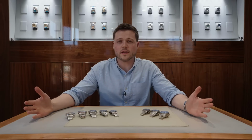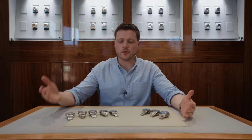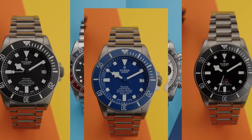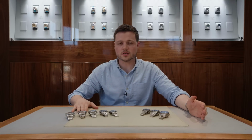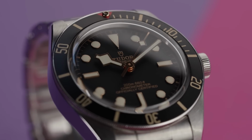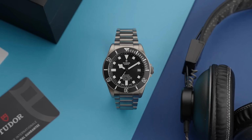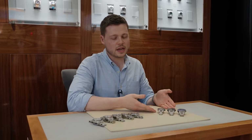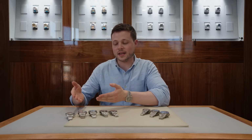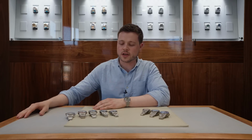So if you've been looking at the Tudor brand and you're in the market for a new Tudor watch, which one should you go for? Do you go Black Bay or do you go Pelagos? Well, I think they have quite different design languages. A lot of the Black Bay models are heritage inspired, vintage inspired design, whereas the Pelagos is a modern original design. Materials, another factor. Pelagos is titanium. A lot of the Black Bay is steel. You can also get some ceramic models, but we'll touch on them in another video.